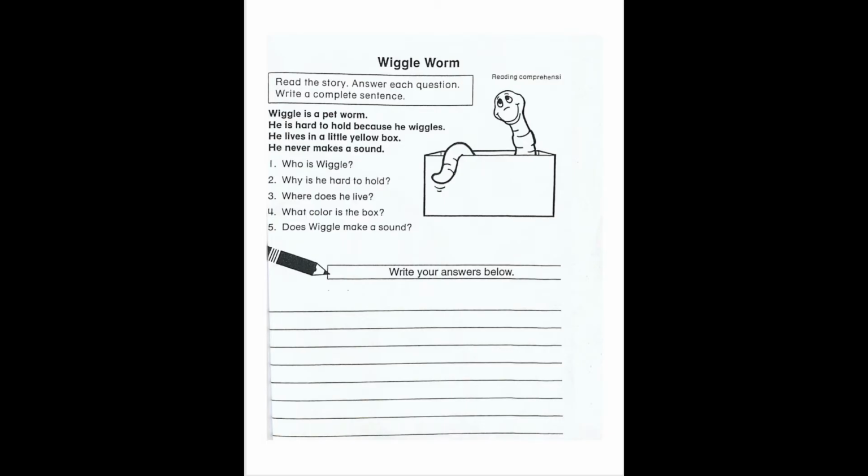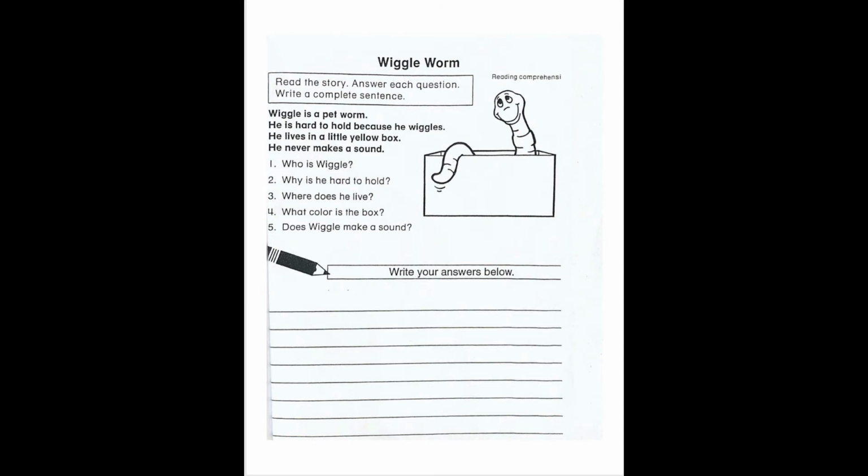Question 3 says, where does he live? Your answer should be, he lives in a box. So question number 4 says, what color is the box? The answer is, the box is yellow.